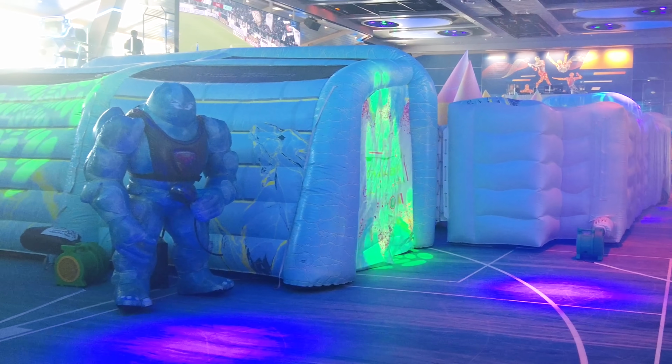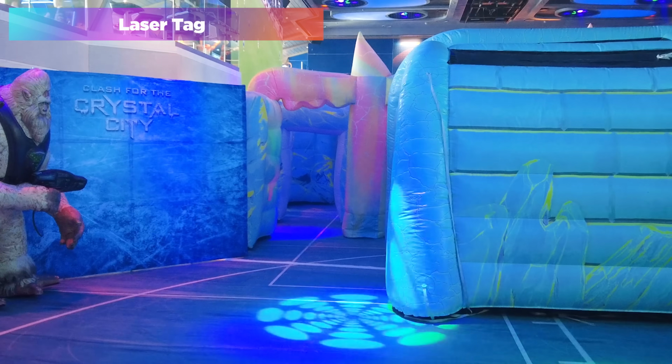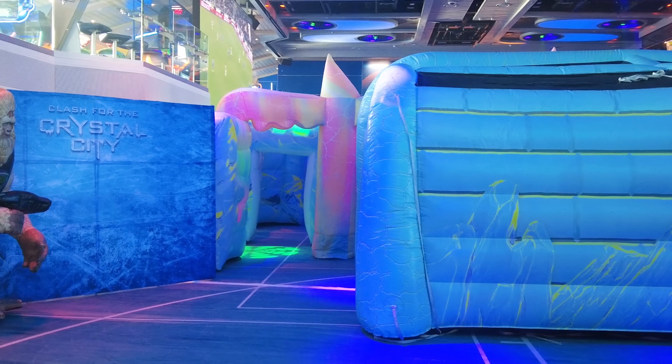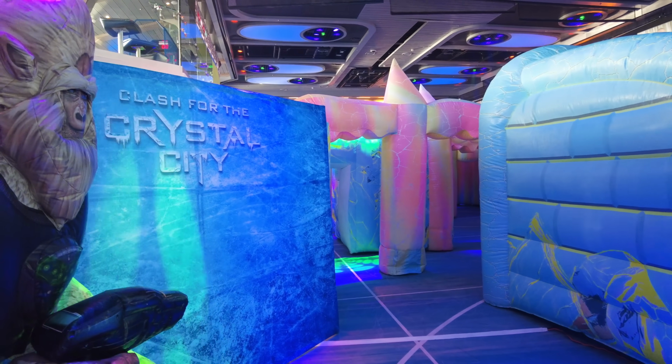Included in your cruise fare will also be glow-in-the-dark laser tag coming to Allure of the Seas, where you can put on a laser tag vest, grab a laser tag gun, and head into the arena. This is held in the ice skating rink. I've done it a couple different times with my kids, and it's always a crowd pleaser, a lot of fun, a neat thing to do.